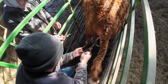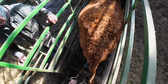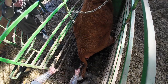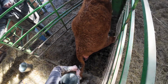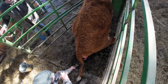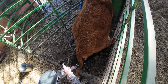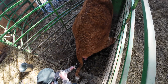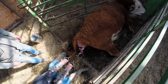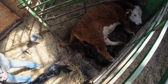There we go. I feel like he's gonna come easy. You got this wrapped. Up, mama. Pretty good sized calf. Want to let her head gate up or what are you thinking? Close that door behind you though. Slide that shut. There we go. There you go, mama.